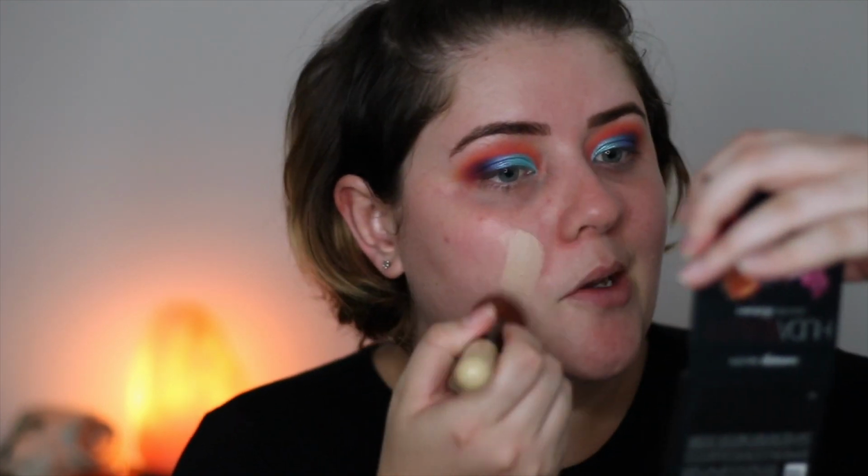I don't know how much to put on because whenever I put it on it looks like crap. So I'm going to start with a small amount, and I have a little buffing brush, and I'm gonna start working that into the skin.